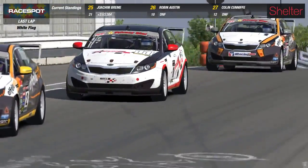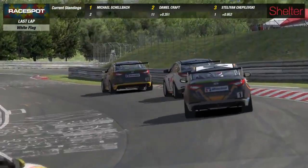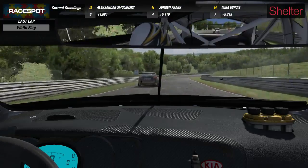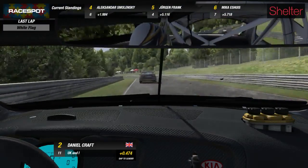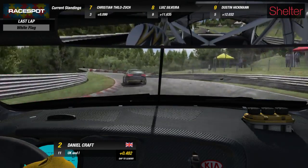On that note, Shellback moved into the slipstream of Daniel Kraft, or the other way around, excuse me. So Kraft was in the slipstream of Shellback. Shellback could have stayed on the inside and helped Cheplevsky out a little bit there, but instead he moved to the right-hand side. I know he was very far away and he was setting his line up for the corner, but he could have done it a lot later, in my opinion.